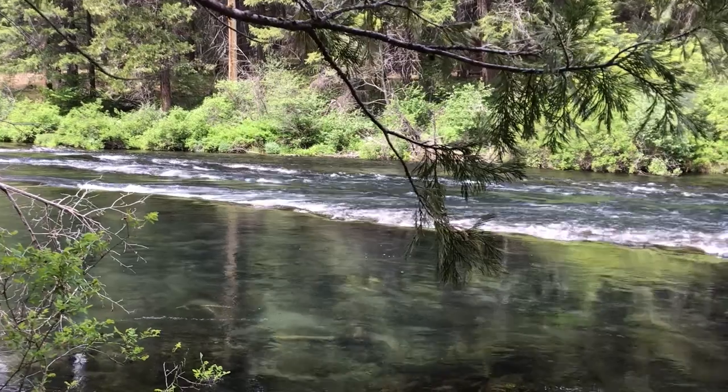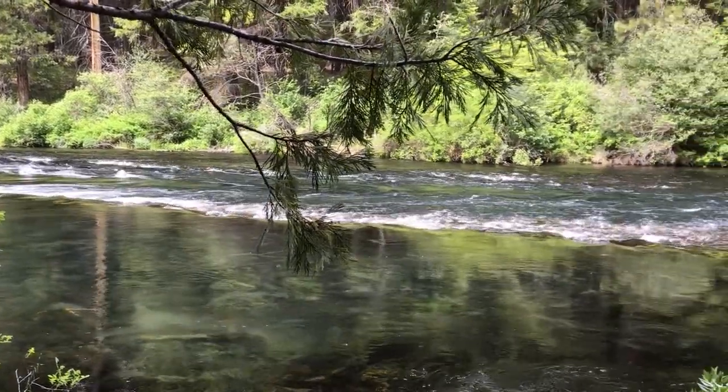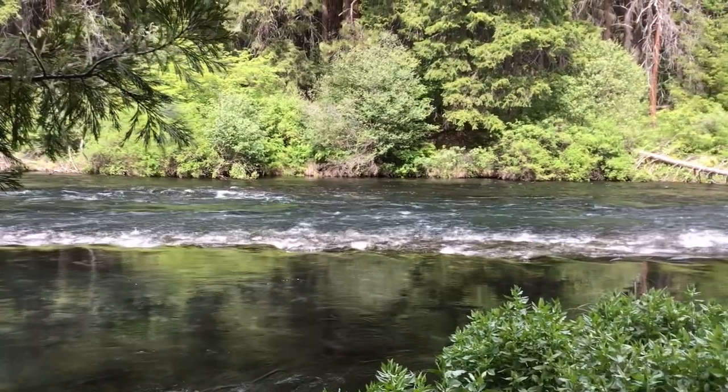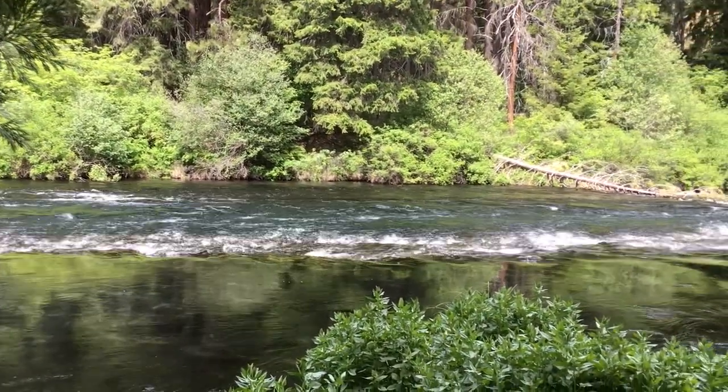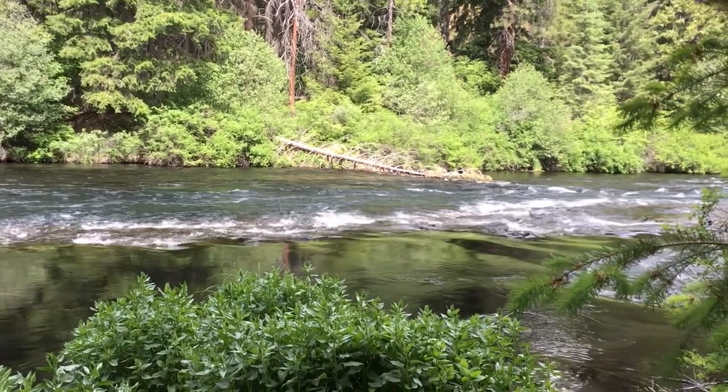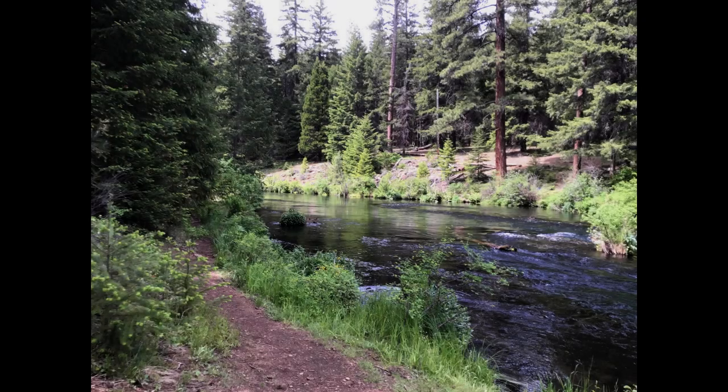Wizard Falls is a beautiful area along the Metolius River. It was really perfect weather, and it was good to get out of the Jeep, stretch our legs, walk up the trail a little bit. Couldn't ask for a better day. Just beautiful.